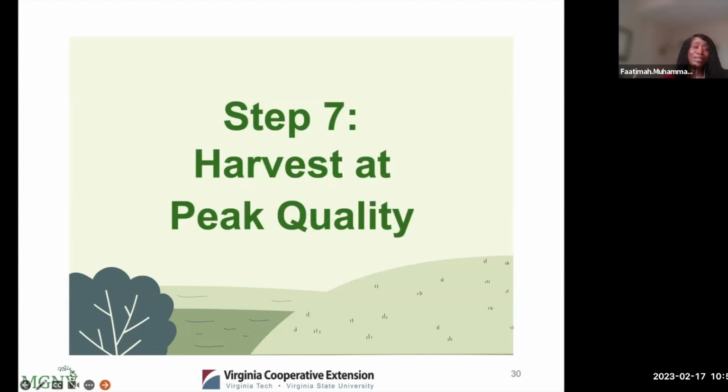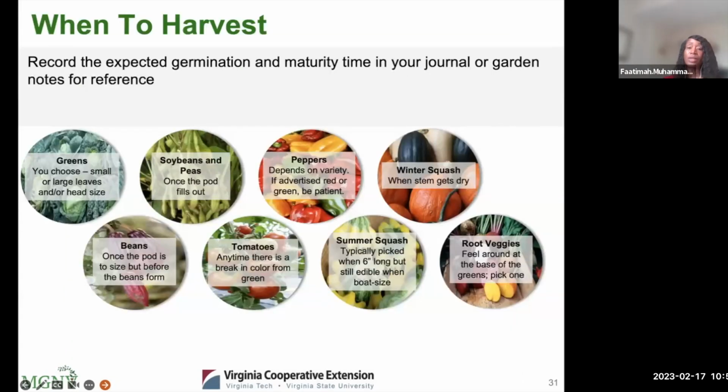Now, this is the most exciting section, because we're almost at the end of our 2-day presentation. This is step 7, and it's the most exciting piece of the presentation because you are now going to harvest your crop. You're going to harvest all the wonderful vegetables that you have grown. Harvesting at the right time is critical because you will reap the nutritional benefit of that plant. Because sometimes if you harvest too soon or too late, you may miss out on some of the nutritional benefit of the plant. On this slide, there are some examples.